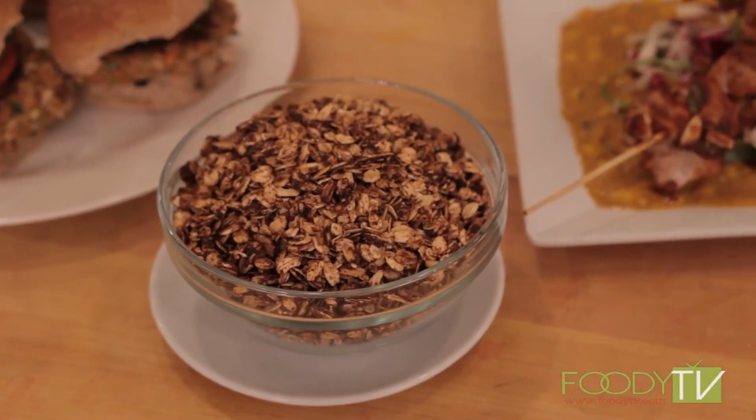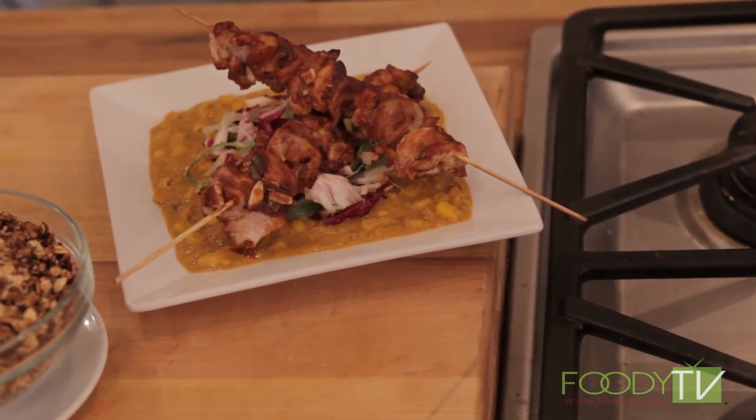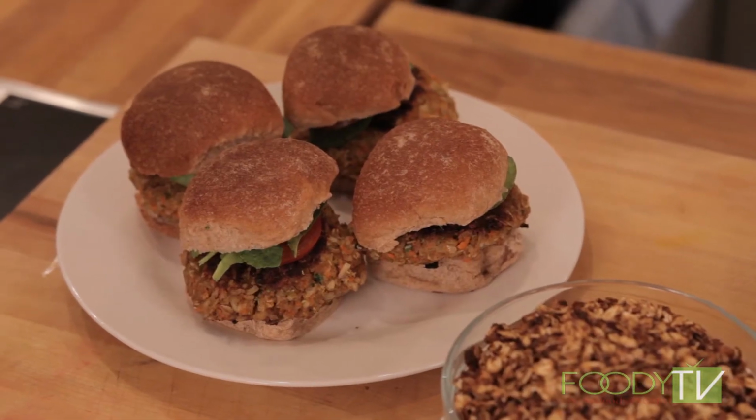Now we have all 3 recipes. I first made Lou's granola, which is high in fiber and has lots of anti-inflammatory spices. Next we made smoky duck skewers on a cream corn curry and an Asian red slaw. And finally we ended with a veggie burger. You can top that with anything your creative mind comes up with. And I like to use feta cheese and grilled zucchini.